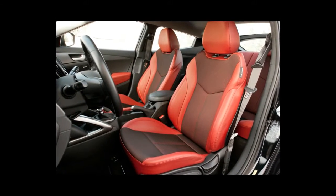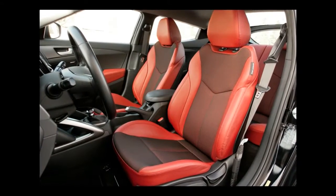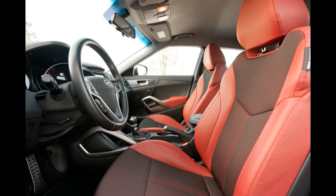The seats are supportive and rather comfortable, despite the fact that they aren't leather. The red and black interior design scheme provides not only a sporty feel, but enhances the aesthetics, making this car feel more expensive and less stripped down than it actually is.